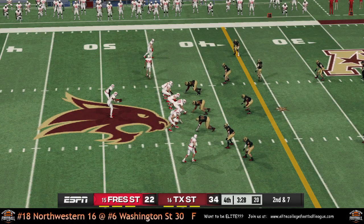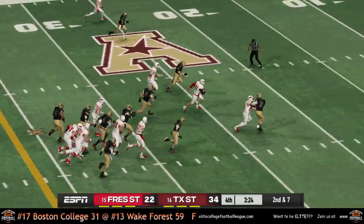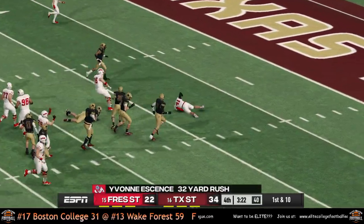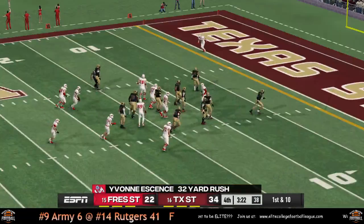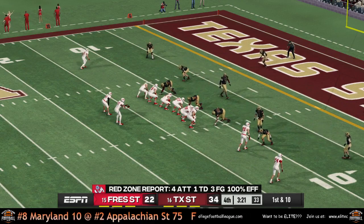Man in motion. Hands the ball off again. Up the middle, he's going to get open this time. A shoestring tackle. Essence with a 32-yard rush. He has got 189 on the day.